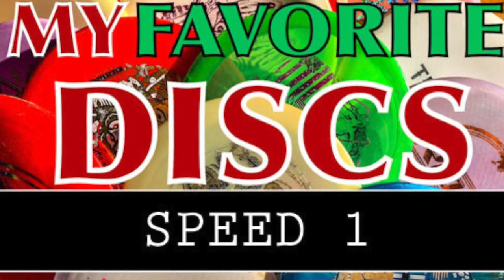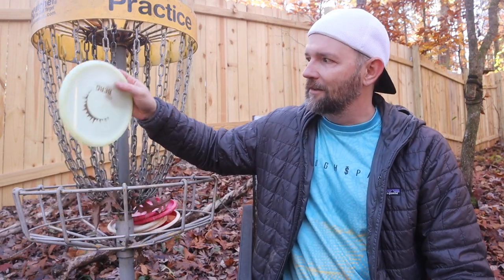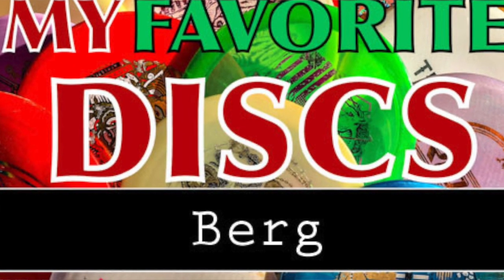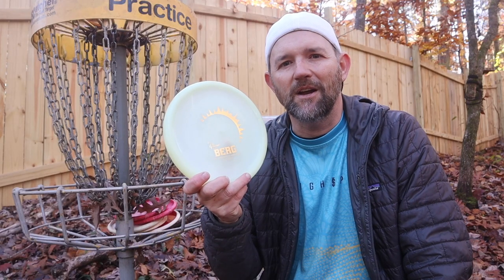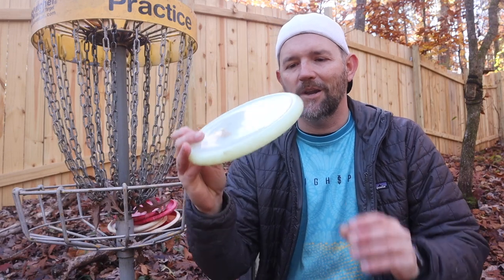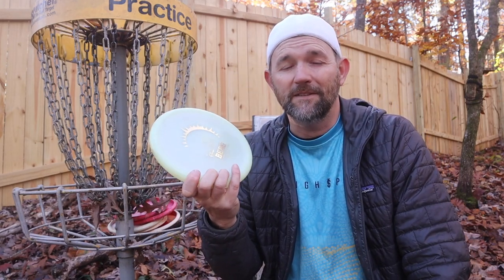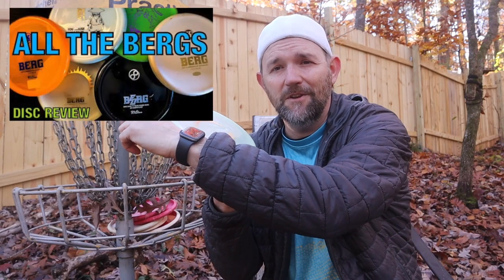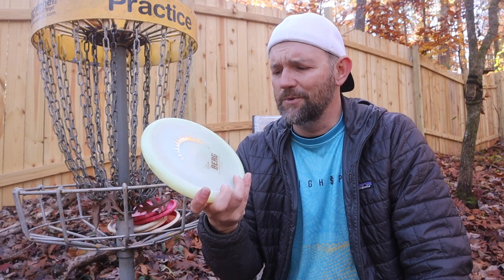All right, last but not least to round out my favorite discs is the one-speed category. Now, I never thought I would actually have a one-speed disc in my bag, but this year, the Berg has made my bag. Now, I heard all the hype about the Berg before I even tried it out. I was a little skeptical. When I first got a Berg, I kind of laughed at it, but I went and tested it out. You guys can check out the videos up here of my testing it out. I've actually done several reviews on this.